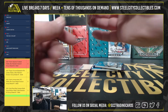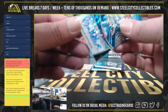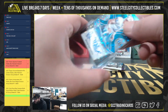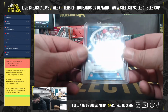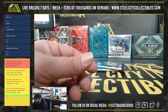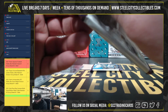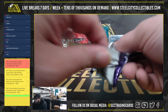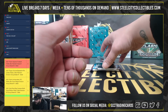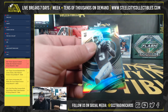20 of 30 going to Nicholas H. Autograph, Bruce Matthews. Bruce Matthews, 20 of 30, Nicholas H. Black and white, Josh Palmer, 28 of 99, going to Ron S.